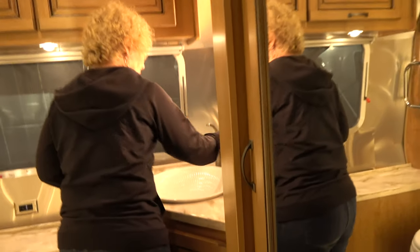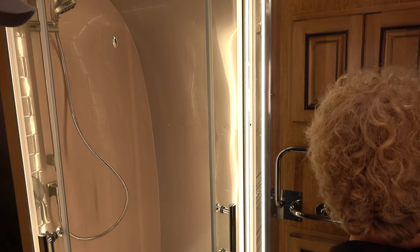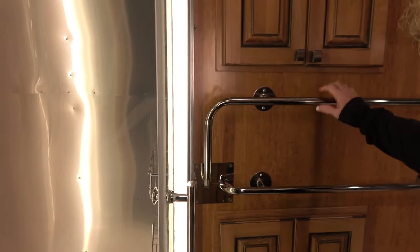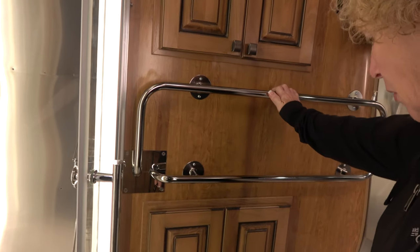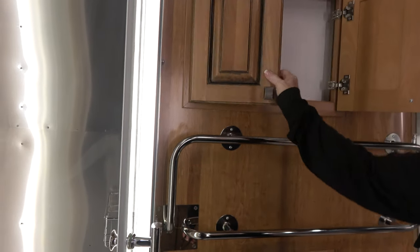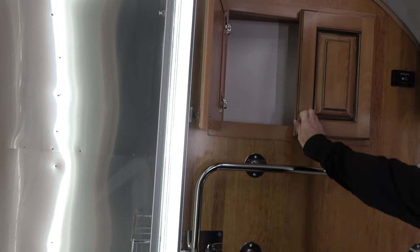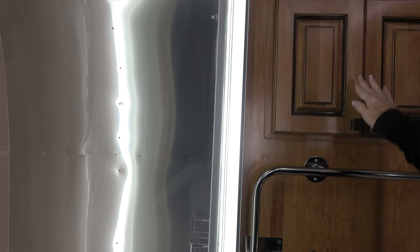This is the best part of this one, the bathroom. Nice sink. Look at the shower. Yeah, it's a projection TV. That's heated. It's heated? It's a heated towel bar. And the floor underneath the shower is heated. Wow. Oh, yeah. This is like for your medicines? Yeah. Nice. Look at the size of this wardrobe.